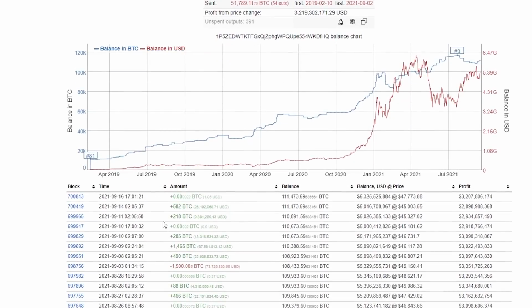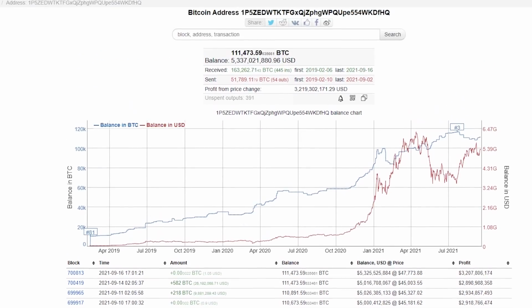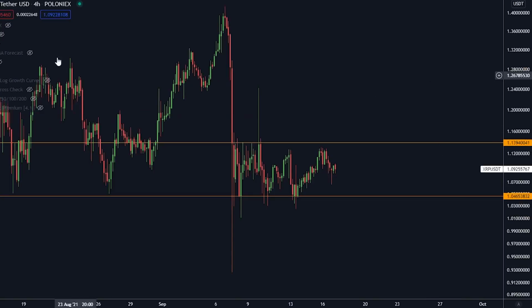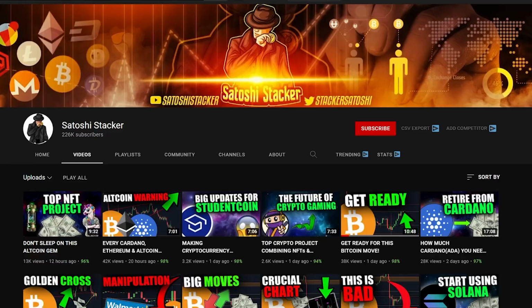Also, we're talking about our favorite Bitcoin whale, who is continuing to add more Bitcoin to his portfolio. We're talking about Ethereum and something big for Cardano and XRP. So if that sounds good to you guys, let's go.